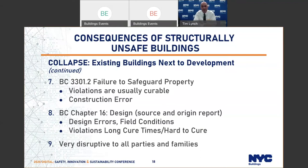If you have a design error on a development site and it's impacted the collaterally damaged building next door, there are very, very long cure times because we've got engineering units that have to audit the drawings. It takes us a bit of time to audit the drawings, but we're going to get there in the end and we're going to write tickets. Basically, the tickets are something we already know is wrong in the drawings. They're extremely difficult to cure. Now, that's not our intention, but that's what you get.